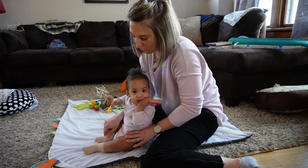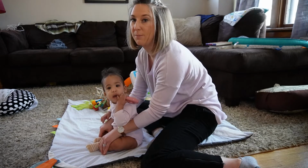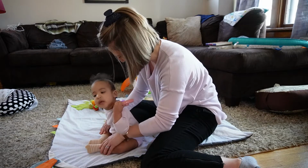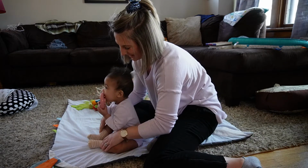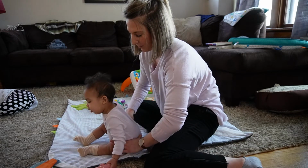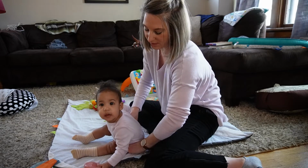If I go more, so that was a little bit easier because I'm giving her support at her upper trunk and a little bit at her lower trunk. If we want to make this harder, I can bring my hands down at her pelvis, and she might extend those legs out, but I can go side to side, and I can go further and then see if she'll put that hand out.